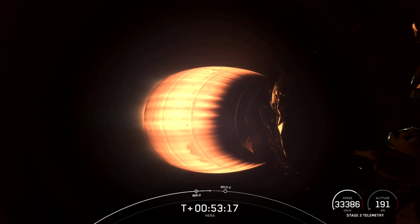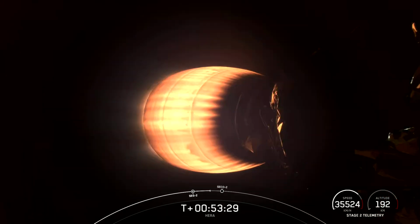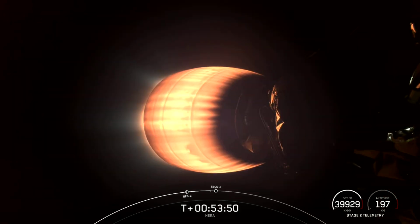So that first burn took us into an Earth orbit, and now this second burn that's currently happening right now is taking the vehicle and the payload to that interplanetary orbit where the Hera spacecraft will be deployed. Now, we're just about 30 seconds away from the conclusion of SES-2, which will be SECO-2, that second stage engine cutoff 2. And then we will shut down that MVAC engine, allow the vehicle to coast for a little bit prior to the deployment of the payload.